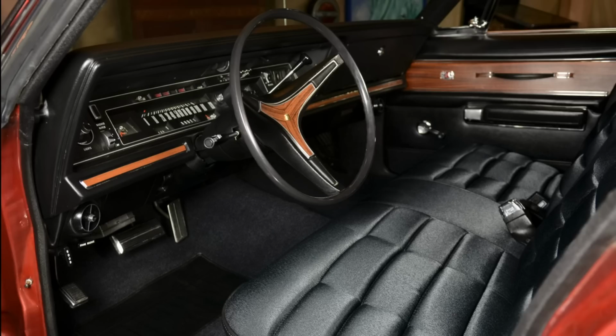There are some vents beneath the dash that you can open or close to your pleasure if you want a bit more airflow. But actually, these cars, this works just fine, amazingly. And check out the door panel for 1973 on these New Yorkers.